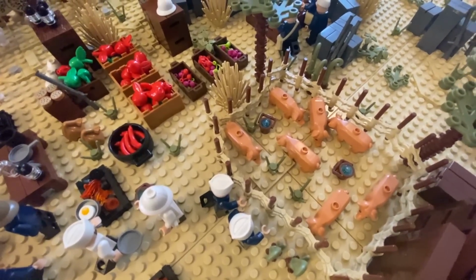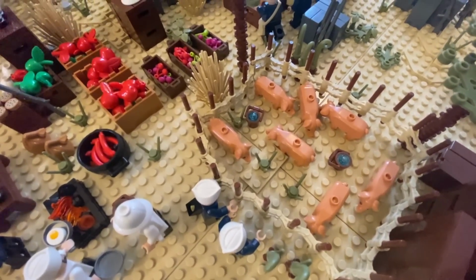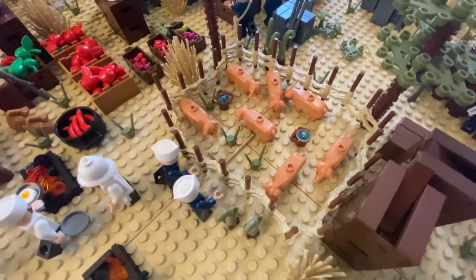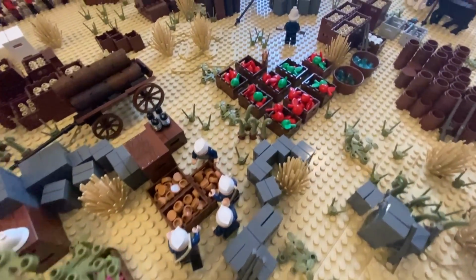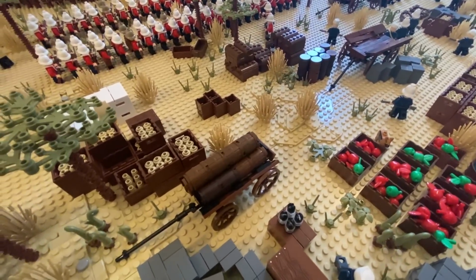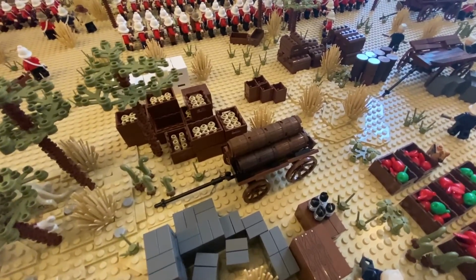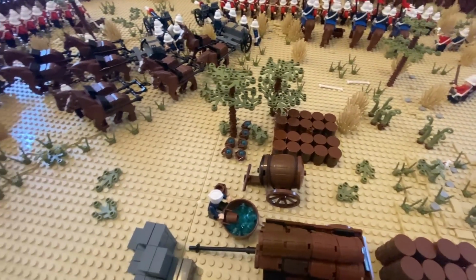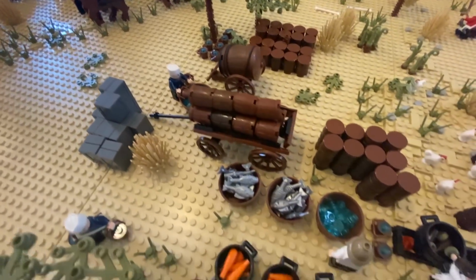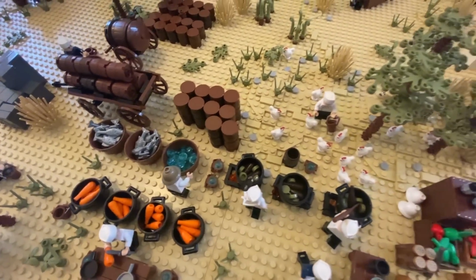And you've got some pigs. Again, I'm not sure about what livestock they had with them. It's quite probable that they did have livestock with them that they took. And again, you've got the water. Water would have been a huge problem, so they would have brought it in barrels, and then they would have had a water bowser here. And here we have the buckets and the water for the cooking.